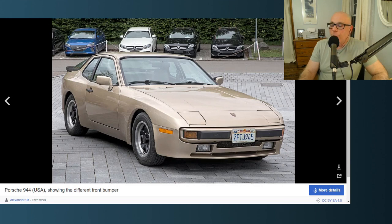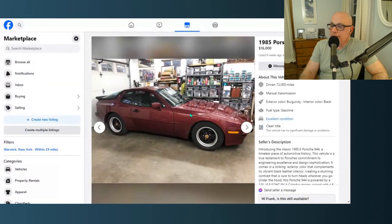The 944 was also available later on with a turbocharged engine. The 944 Turbo is a very popular collector car right now, much more expensive than this car for $16,000, but you get what you pay for. If we look at the ad itself, and this is the actual ad, this is a 1985 and a half. He called it a 1985.